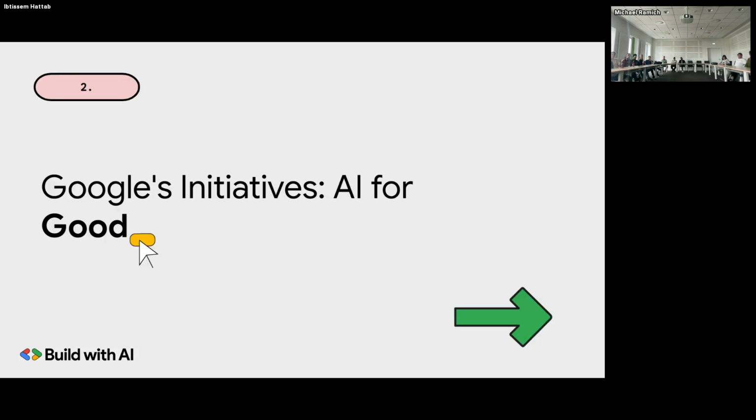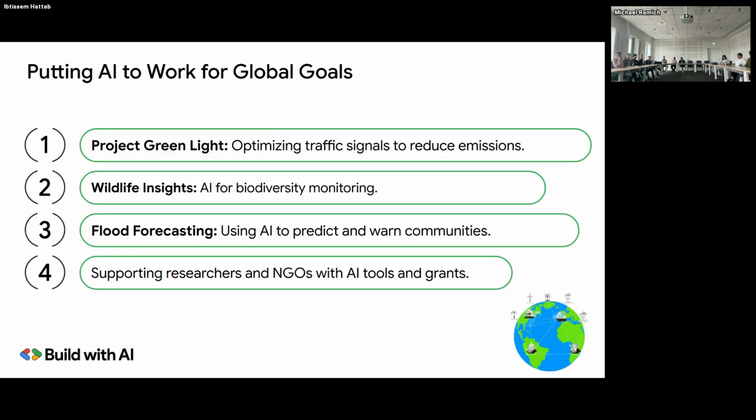And second, we have the Google initiatives for AI, building AI for good and putting AI to work for global goals. First, by project, for example, Project Green Light. You can check it, guys. It's about optimizing traffic signals to reduce emissions. And Wildlife Insights, AI for biodiversity monitoring. Flood forecasting, using AI to predict and warn communities, and supporting research and non-government organizations, NGOs, with AI tools and guidance.